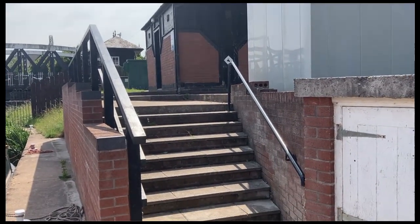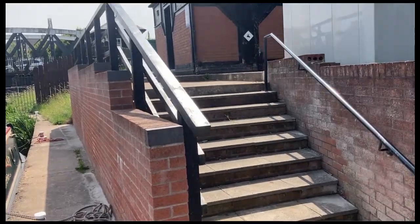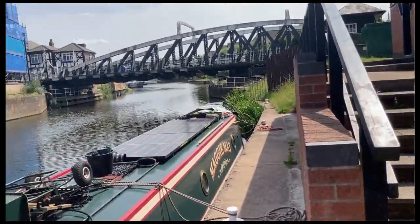This is the town bridge services. It's got toilets, water and Elsan. Don't think it's got a pump out. It's a town bridge.